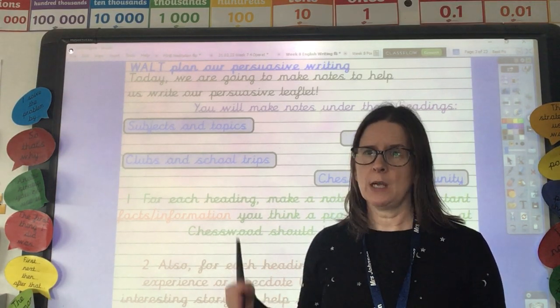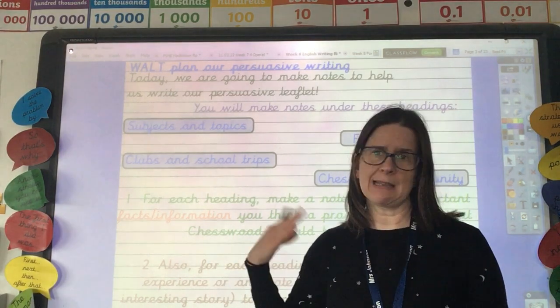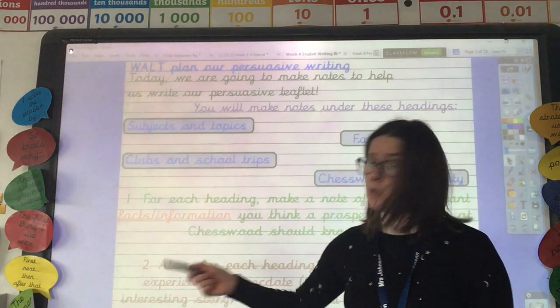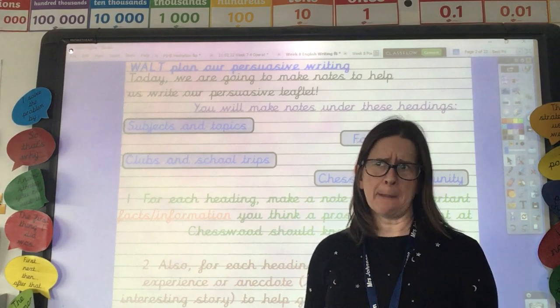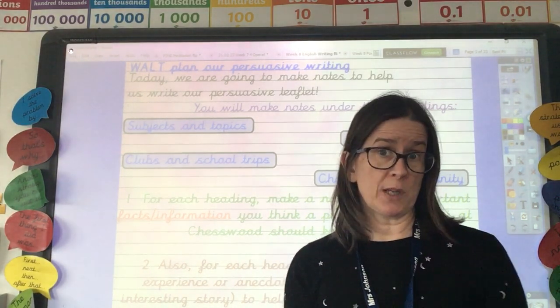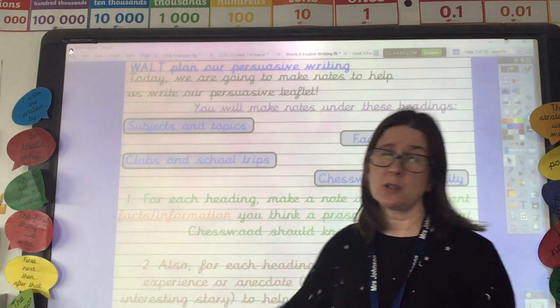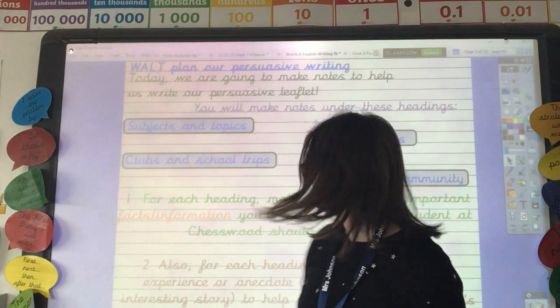I know lots of you know that you can go to the Bluebell room or the Snowdrop room, or there's a particular adult that you can go and speak to if you're worried about something. You could write about the worry box in your classroom and how that makes you feel a bit less concerned about being anxious, because you know that you can always tell your teacher what you're worried about. So Chesswood Community covers all sorts of things really. It's how you feel about being part of our school.